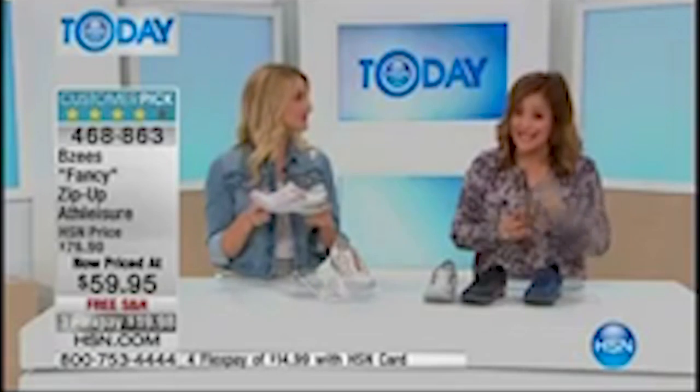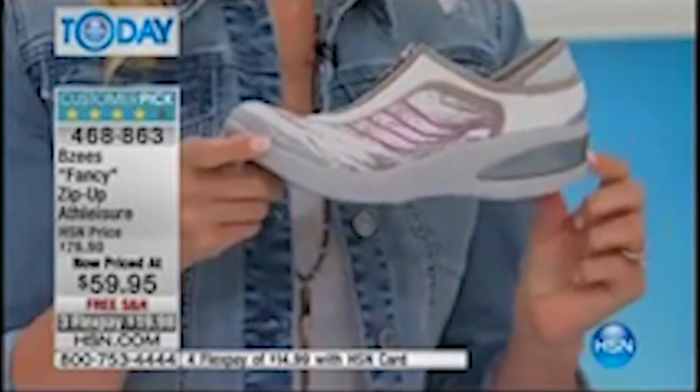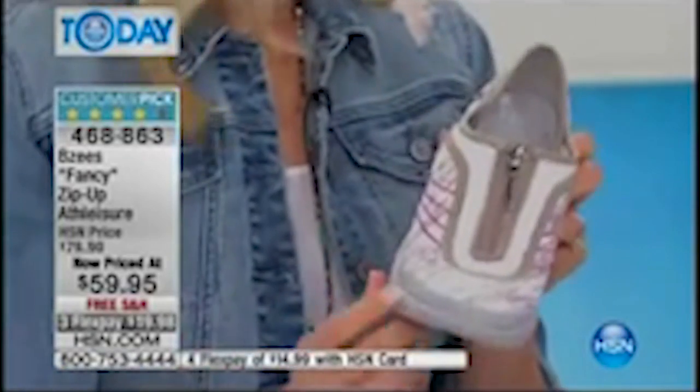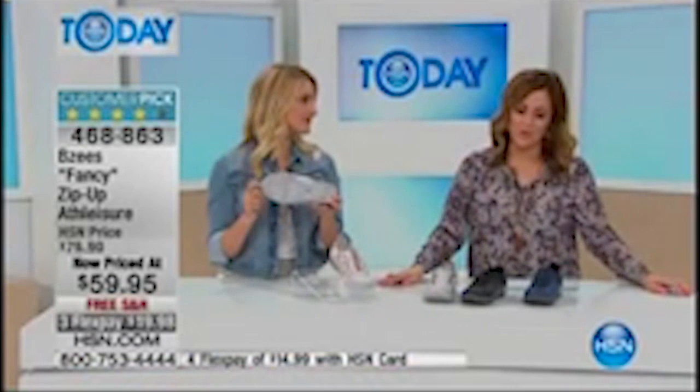But remember too, these come from the good folks at Naturalizer. Naturalizer was the first American footwear company in 1927 to start making shoes specifically for women's feet. Before then, shoemakers were making shoes for women based on a man's last, or the form. Right. So Naturalizer knows women's feet. They respect women's feet. They know what we want. BZees is part of that family, so I hope you try these out.